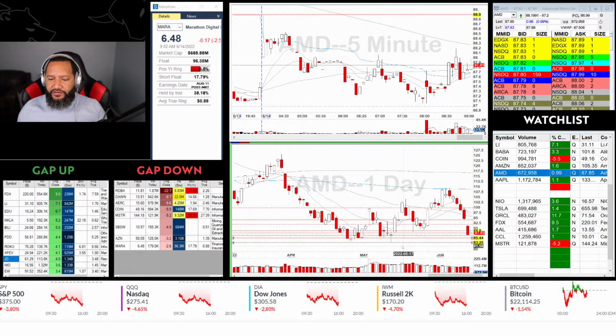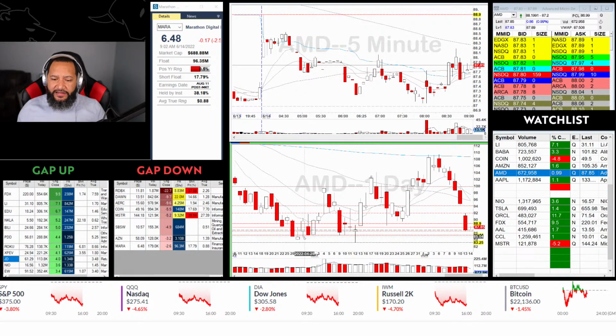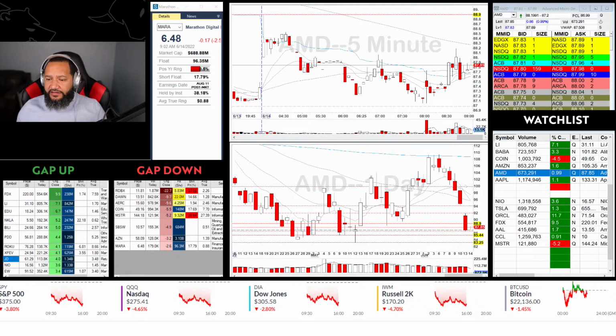85.44 is a good one. 83.25. Two levels towards the bottom that have great support here. As you can see, tons of support happening here and here. And obviously, look at this day here, it dropped down and came right back to the level it wants to be at, this 87. So that's looking good on AMD there. Pre-market can look a little bit better, but we'll give it a little bit of time.